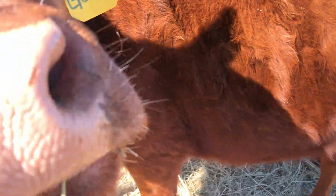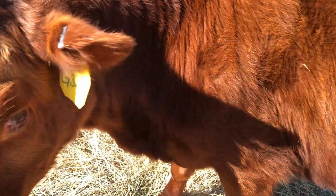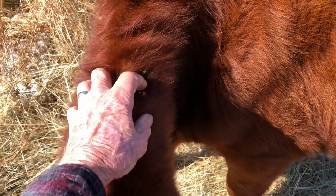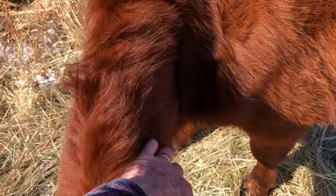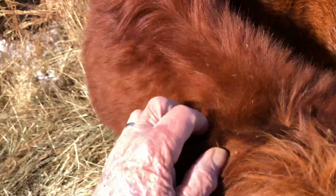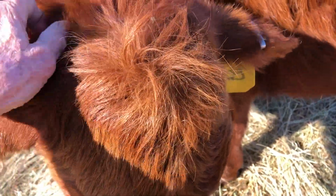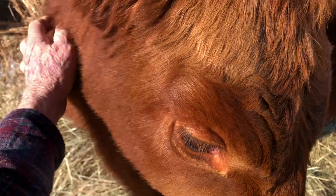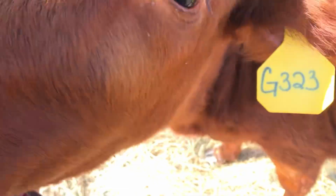Hey, pretty thing. Hey, you. Yeah, I know. You wanting rubbing this morning? You want to be rubbed? Okay. Yeah, I'll give you a scratch. Yes, I will. Does that feel good? Gee whiz, don't you wish all cattle were like this? She is just a sweetheart.